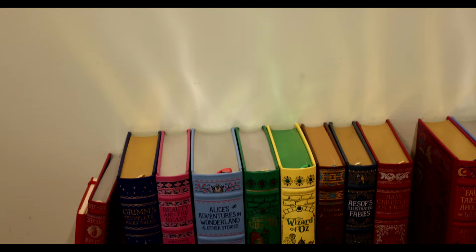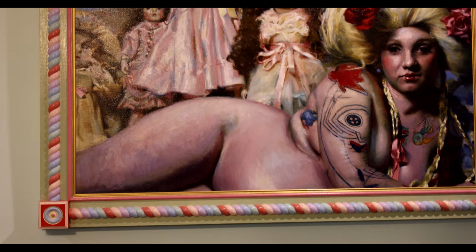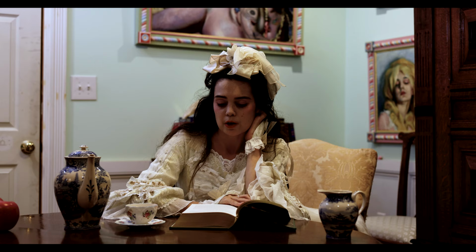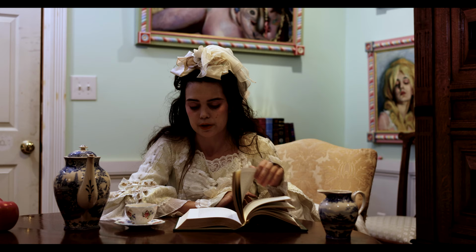So I've been looking into a lot of fairy tale stories. I've been reading the Canterbury Tales by Chaucer. I've been reading the King Arthur anthology by Sir Thomas Malory from the 1400s. So I've been delving into some weird, almost occult storytelling in my free time over the last year, and it's really fun.